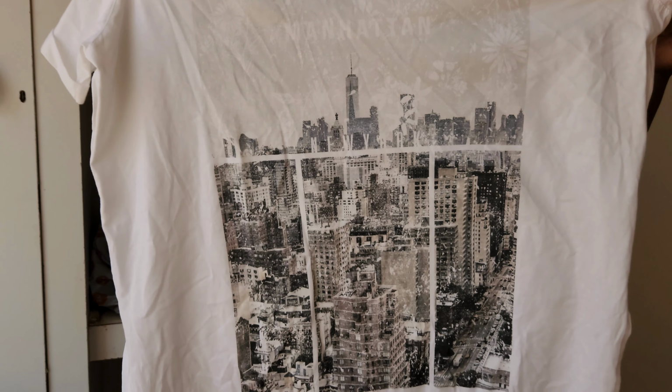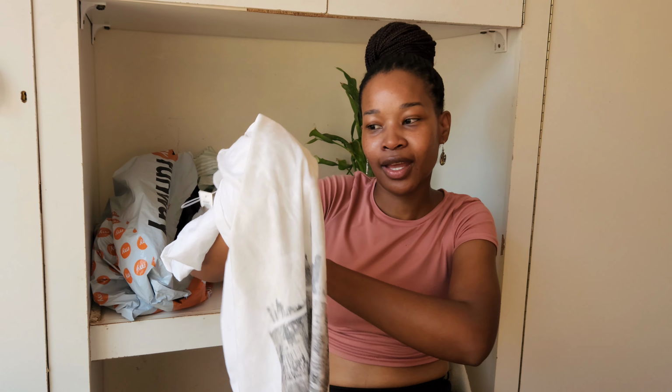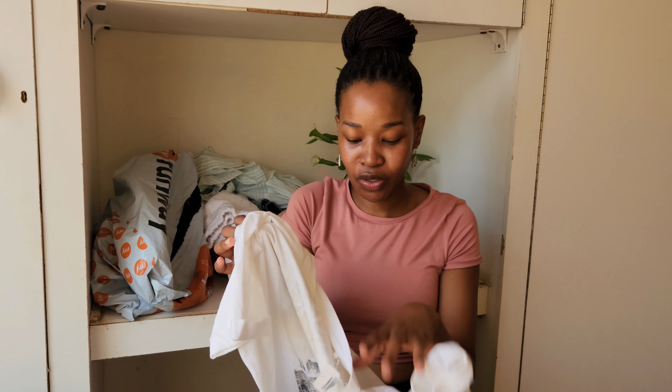Guys, this is one item that I always liked, but I just never bought. When I go shopping, I forget about it. It's just a simple graphic t-shirt. It's written Manhattan. I'm not sure if you guys are going to be able to see it. It's got slits on the sides. Interesting, actually. And this one also, I ordered in a large because I wanted it to be oversized. Looks like I wanted everything to be oversized.